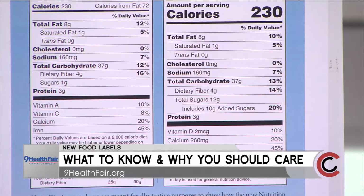Exactly. Yeah. So when will we see these labels rolled out into the grocery stores? Well, for most manufacturers, that's going to be by July of 2016. Okay. Some manufacturers get an extra year if they have smaller annual sales. So definitely all should be rolled out by July of 2019. Okay. And we may see some even sooner. And we're hoping this helps people really connect with the labels.